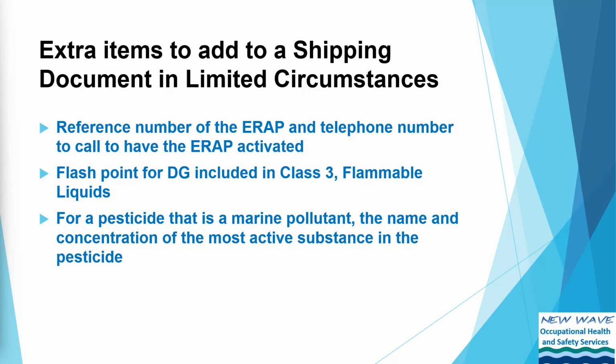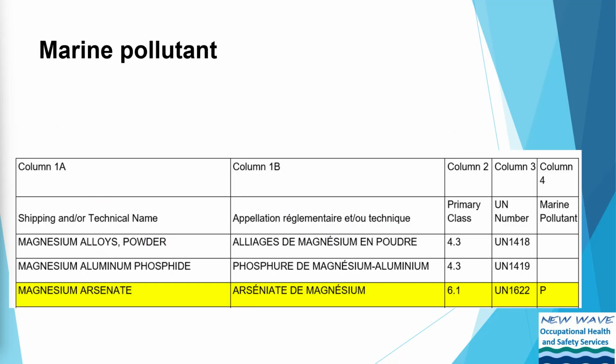Lastly, for a pesticide that is a marine pollutant, you must include the name and concentration of the most active substance in the pesticide. And how would you know something is a marine pollutant? The easiest way to see if something is classified as a marine pollutant is to look in column 4 of Schedule 3. As the slide shows, magnesium arsenate has a P in column 4, indicating it is a marine pollutant.